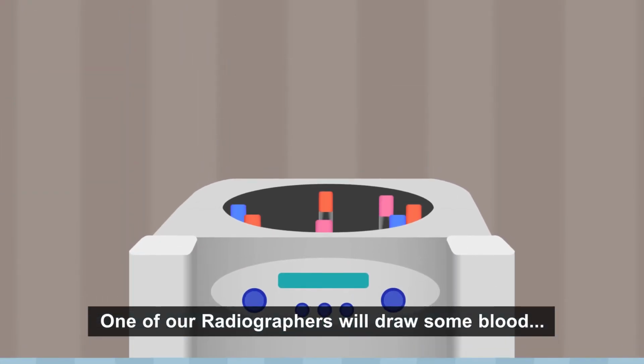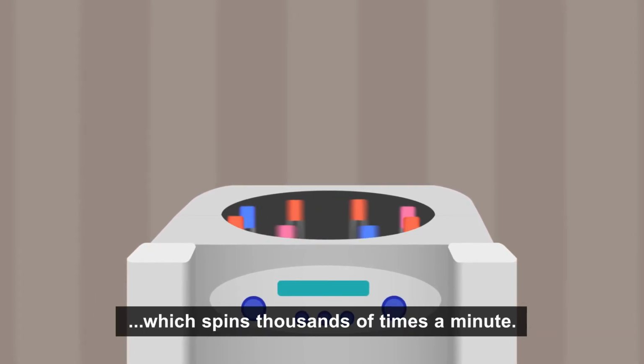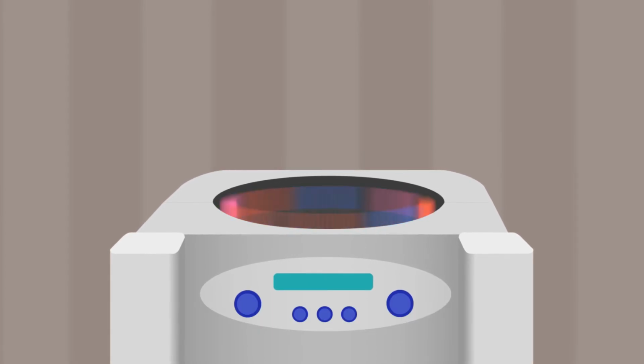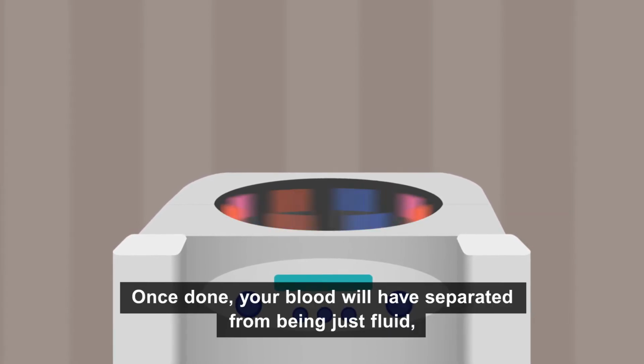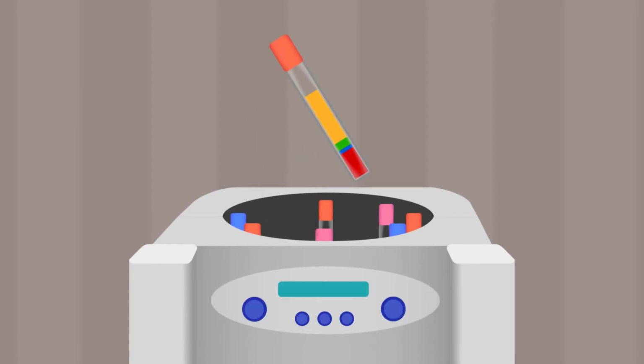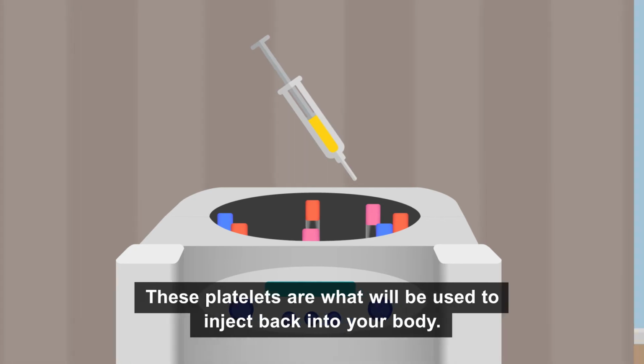We'll then ask you to change into a gown, and you'll come through to one of our special treatment rooms. One of our radiographers will draw some blood and take it into a room, where it will be spun around in a machine called a centrifuge, which spins thousands of times a minute. This will take around 5 minutes. Once done, your blood will have separated from being just fluid to being red blood cells, white blood cells, and platelets. These platelets are what will be used to inject back into your body.